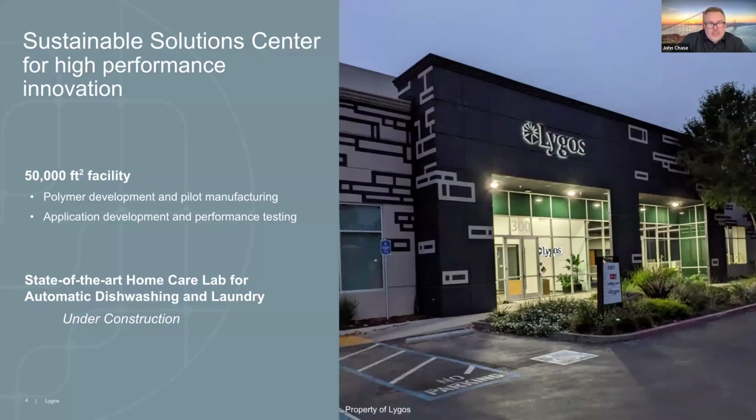Our headquarters, our Sustainable Solutions Center, was built last year and parts are still getting filled in. It is in Hayward, California, just outside of San Francisco. Lygos was born out of a UC Berkeley incubation type program, and we made the move to Hayward this past year. At Hayward, we have an applications lab for home care and personal care, which we are finishing off, and our offices are located there as well.